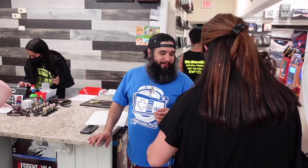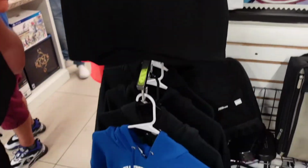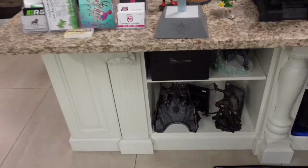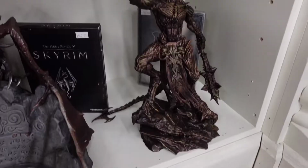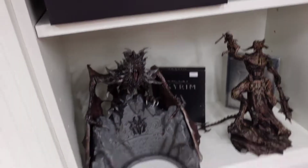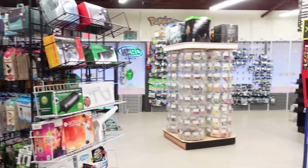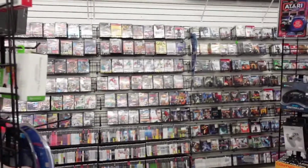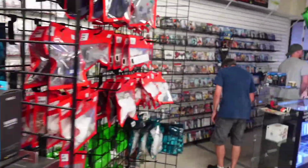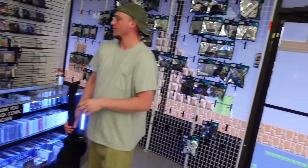That's the man right there. There's more apparel. Of course. Alright, now that's cool. That's from Skyrim right there. I would totally buy that. And there it is. That was his store. Very nice. I'm glad and happy for him. That'll do it for the store. It's pretty big. Like I said, if you saw his new store or his old store, you would definitely see the difference.